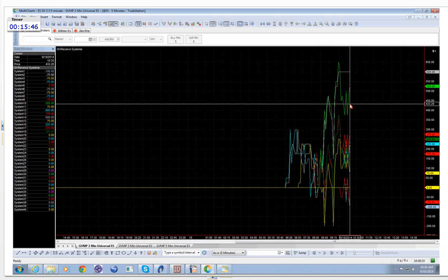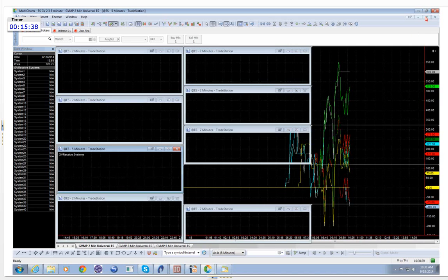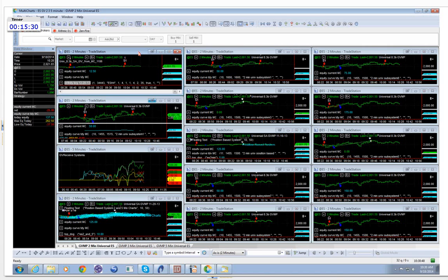So with historical testing, there are a couple of different ways you can look at it. You can look at the individual subsystems, and let's just pick one of these and do that. I don't have much data in here. There's probably only a couple of days' worth of data, but we can look at it.